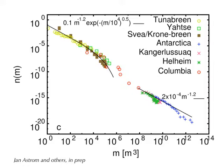But for the time when they were doing direct observations, there were a lot of pictures taken, and together with the observation description of the calving event, I was able to put together basically a calving event volume distribution. And this is overlaid with a bunch of other data. So Jan Ostrom and a bunch of us observationists are putting together this data on calving modeling and observations.